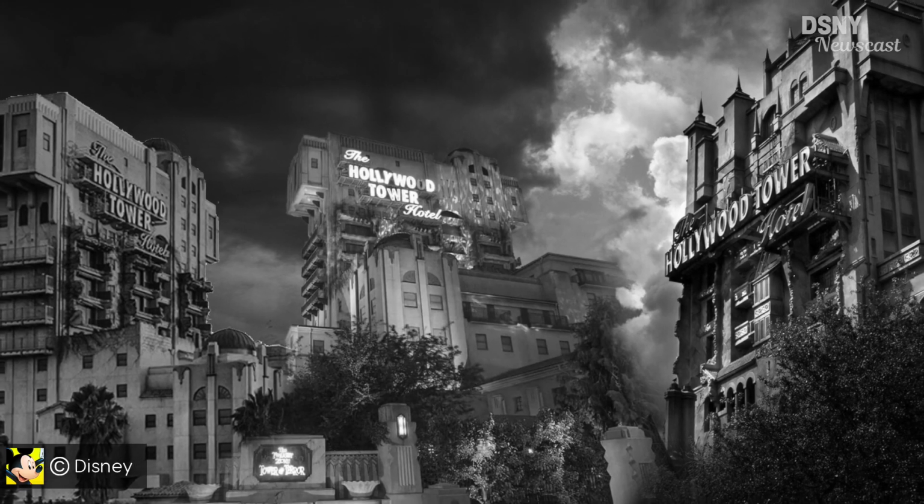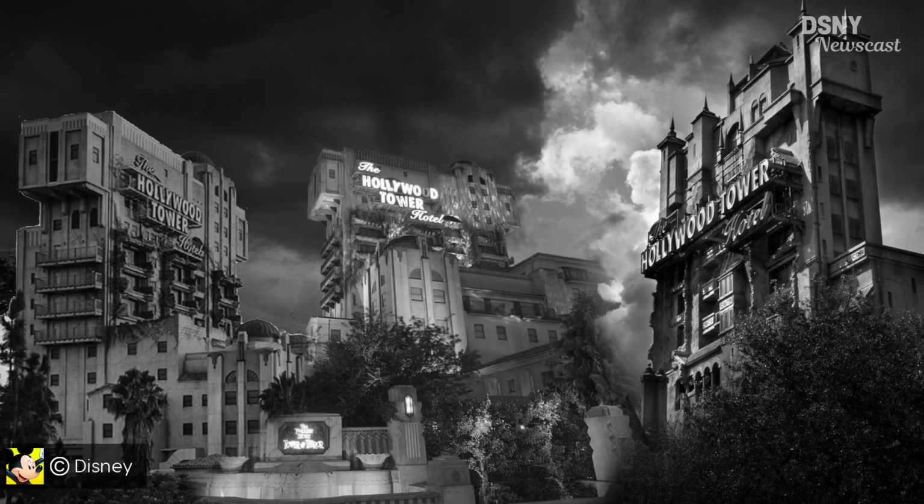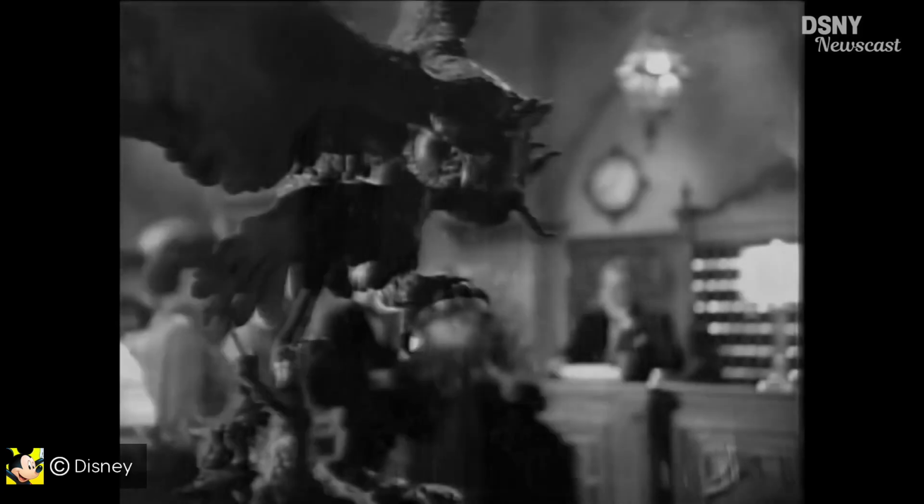As for a while, there were 3 Twilight Zone Tower of Terrors in operation around the world, all with the exact same ride premise. Hollywood, 1939.